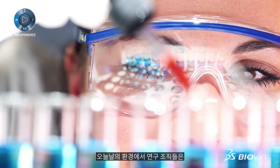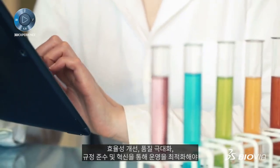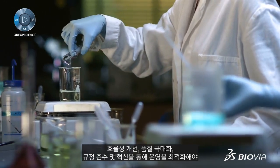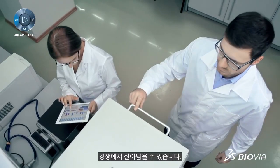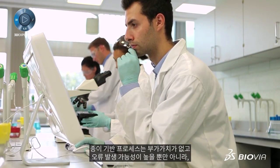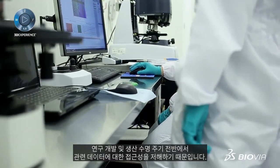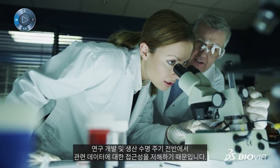In today's competitive environment, science-based organizations need to optimize operations by improving efficiency while maximizing quality and adhering to regulations, as well as drive innovation more than ever before. This can be achieved by removing disconnected and paper-based processes that not only are non-value-add and error-prone, but also hamper the access of relevant data throughout the research, development, and manufacturing lifecycle.